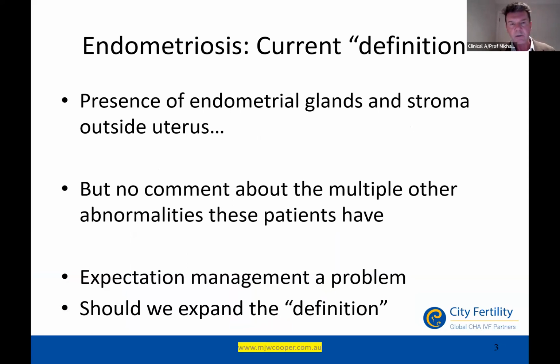So if we just start talking about the current definition, the current view is that this condition is the presence of endometrial glands and stroma outside the uterus. But the difficulty is that there's no comment about the multiple other abnormalities that these patients have. Hence, we don't tend to talk about these things. We have no routine tests to scan, image, isolate or identify these problems.